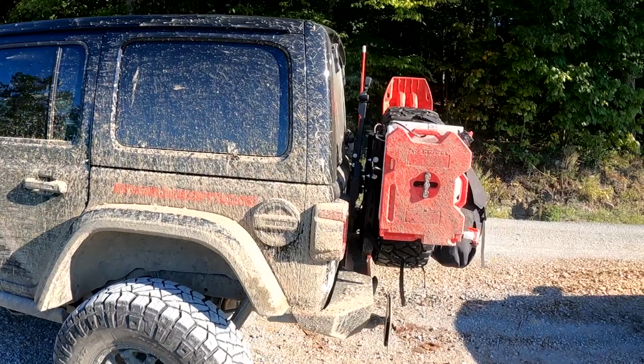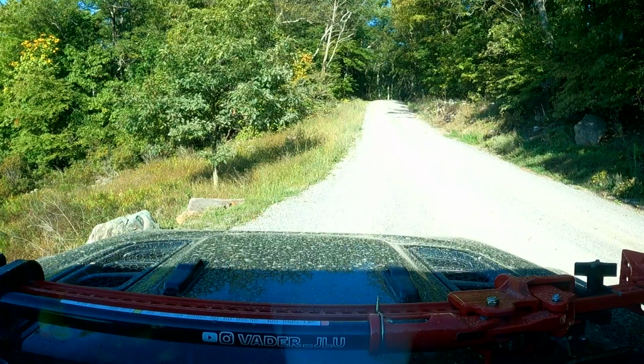Vader's still in one piece. Oh, the other thing is there's two ways to get to the top, and it's possible that the way I have mapped might be a gated path, so we might have to double back and take the road instead, but we'll see when we get there. No problem.